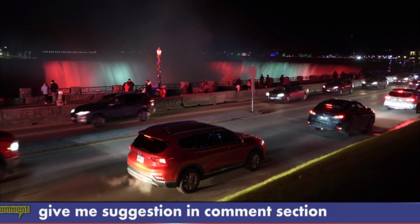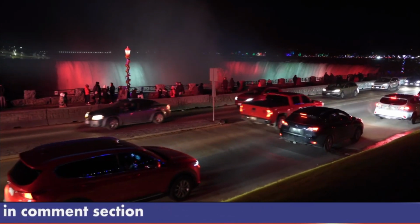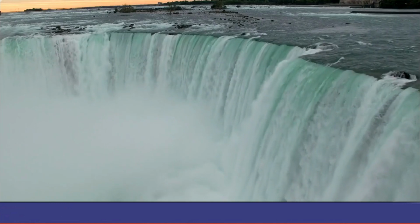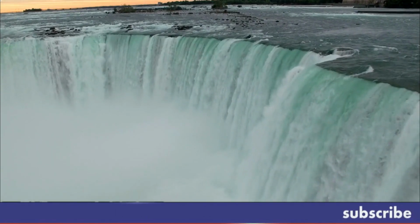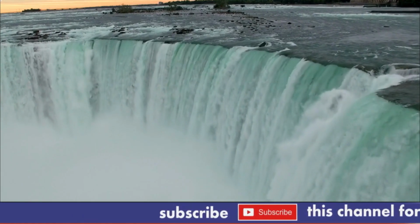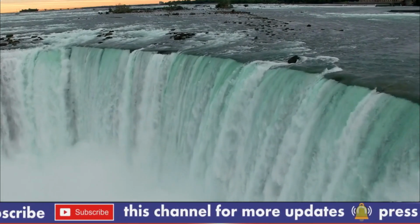The Canadian side's Queen Victoria Park, the American side's Prospect Point near the base of the American Falls, and the U.S. side's Rainbow Bridge, which crosses the Niagara Gorge about 1,000 feet, 300 meters, downstream from Prospect Point, all provide excellent views of the falls. A footbridge connects the U.S. shore to Goat Island, where visitors can enter the Cave of the Winds beneath the curtain of cascading water by taking an elevator to the foot of the falls.